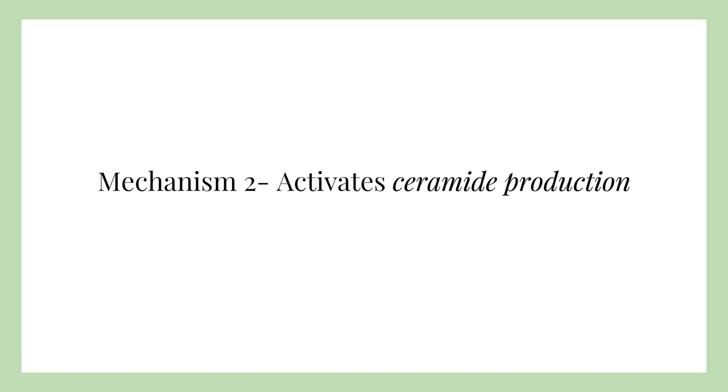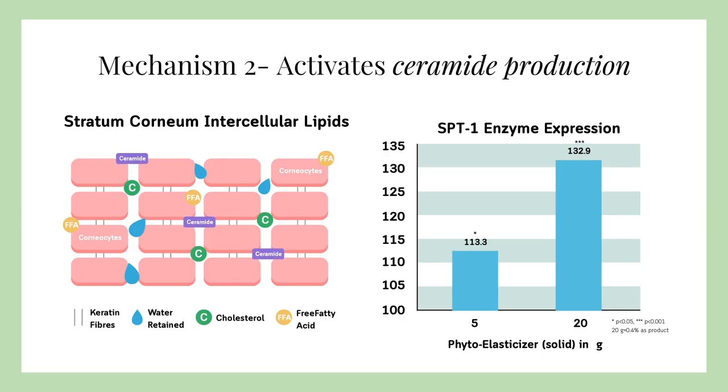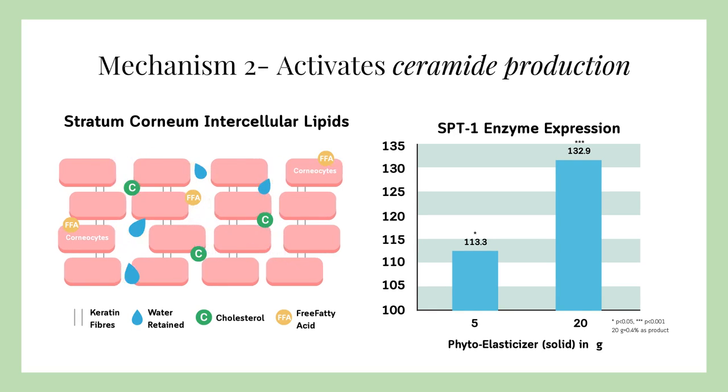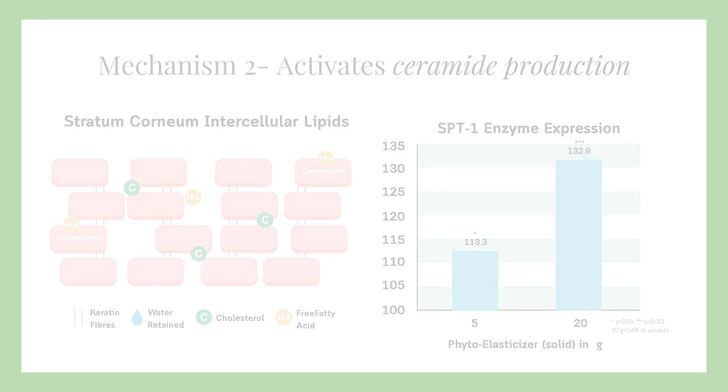Mechanism 2. Ceramides make up 55% of the intercellular lipids in the stratum corneum. It acts like a glue that holds cells together to create a tight, leak-proof barrier that can hold water molecules. Again, with skin aging and extrinsic stress, ceramides are easily depleted, resulting in a disordered lamellar arrangement. Phytoelasticizer BG significantly promotes the enzyme that kickstarts the pathway for internal ceramide production.